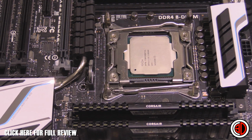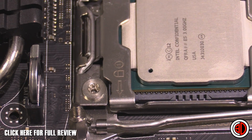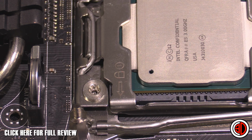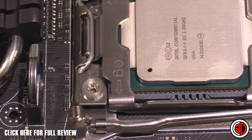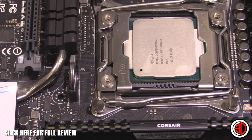And again, if we zoom in now with my hands out of the way, you can see that straight edge on the side of that IHS a lot more, and that part of it does remind me of the way that the AMD IHSs look. You've still got that little, I call them a ventilation hole. I don't know whether they are or not.